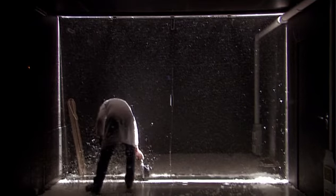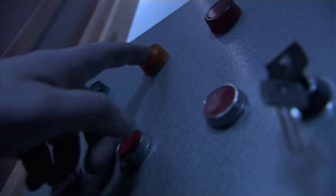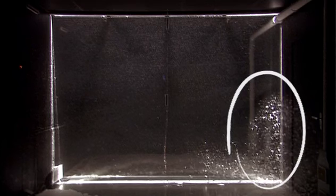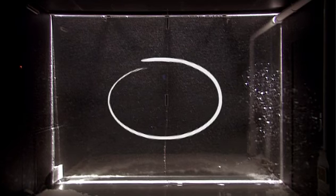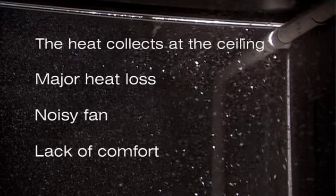Since the air must circulate to heat the room evenly, we'll install a fan-forced heater of the same wattage as the baseboard heater. Let's turn it on. Amazing! Look at the blasts of hot air traveling across the room at floor level. It goes as far as the cold wall and then rises up to the ceiling. But notice that the air in the middle of the room isn't moving. So the heat is still not being evenly distributed. The results are no better than they were for the baseboard heater. The heat collects at the ceiling. There's major heat loss along the exterior wall. The fan is noisy, and you still aren't comfortable.